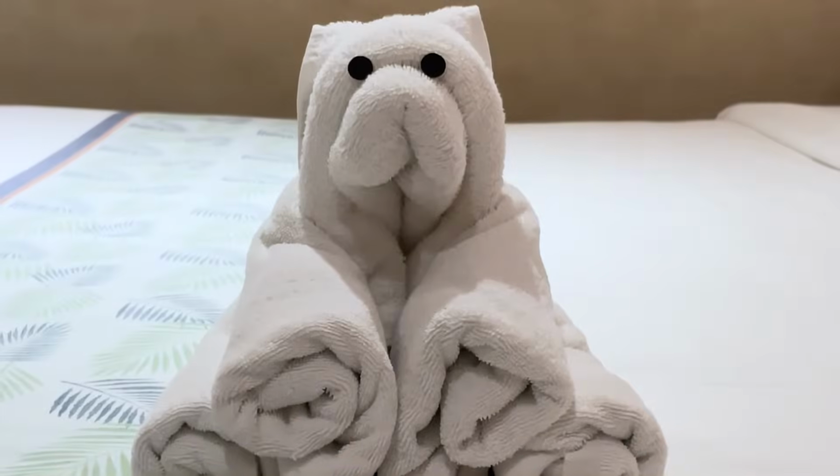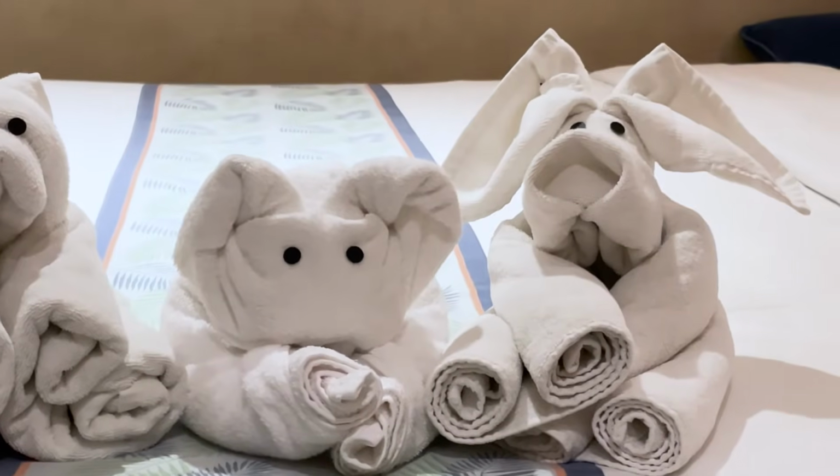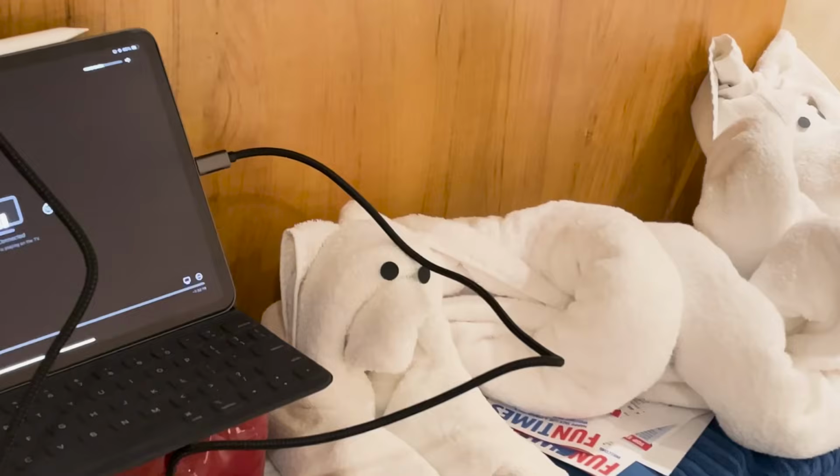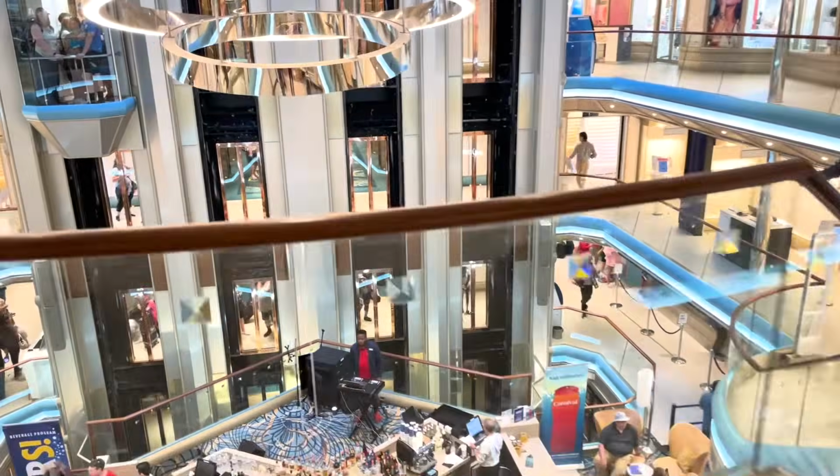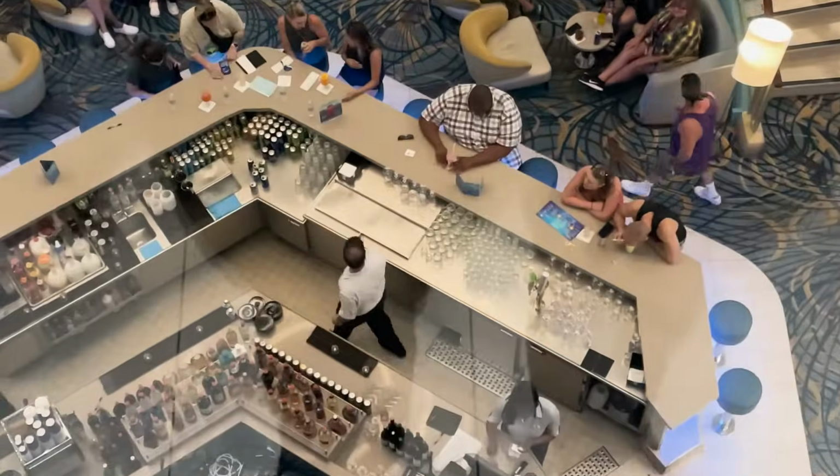Every day they do make these little towel animals. It's really cute. When you come home from a fun day, you can see that. I did set up my TV. If you get an HDMI cable, you can actually watch TV on it, watch a movie, so I did that. Here we are. This is back to the atrium, to the lobby, and you can see that a lot of people gather here. This is a fun bar.